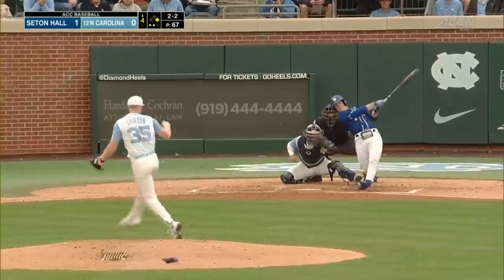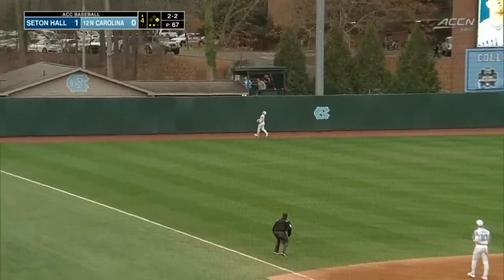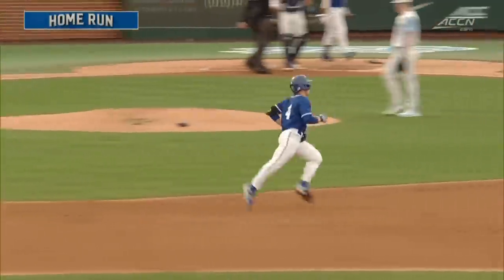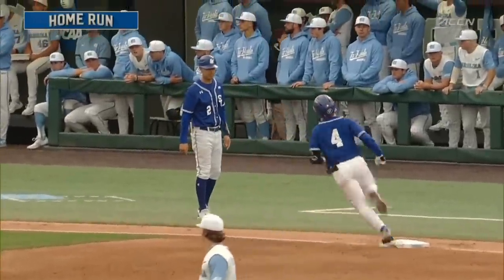Another payoff pitch to the plate, and a high drive deep towards left field. All Reamer can do is look up and watch this one sail out of the yard. Sylvester goes deep. And the Pirates add to their advantage. It is now 3-0 Seton Hall.